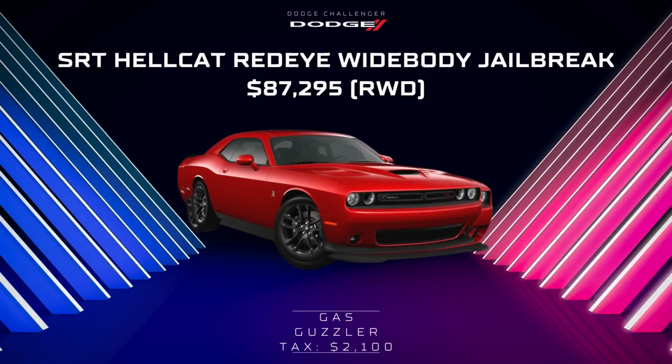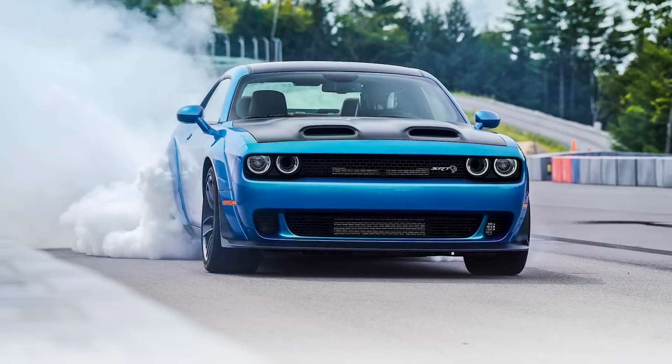As for the Widebody, the same goes. It's more money at $87,295, but other than the wider body, bigger wheels, and the Widebody competition suspension, all the options, wheels, packages, etc. are all identical to a regular body Hellcat Redeye.